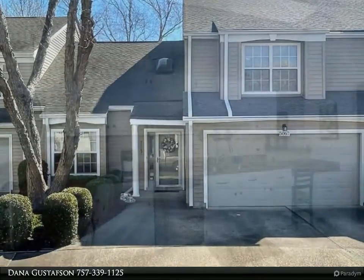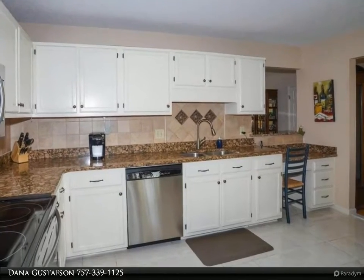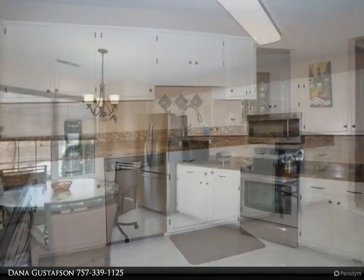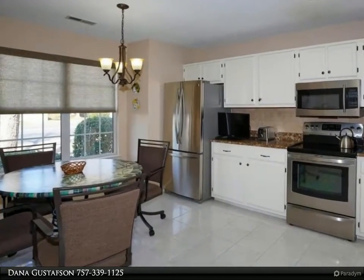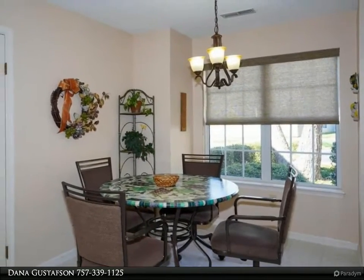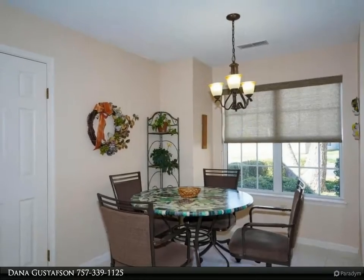A lovely golf course condo with a great floor plan that boasts a spacious eat-in kitchen, stainless steel appliances, granite counters, and great counter space. Large family room with dining area and fireplace. The primary bedroom and bath are located on the first floor. Two nice bedrooms with large closets, two full baths, and a large loft on the second floor.